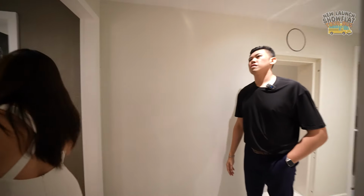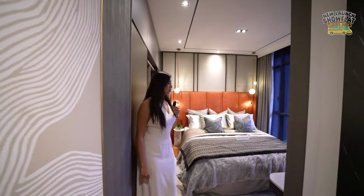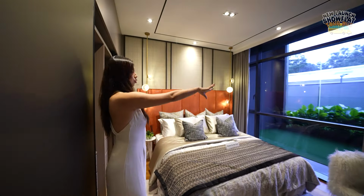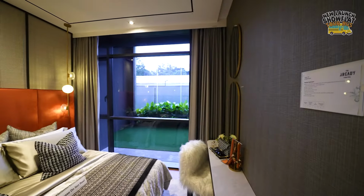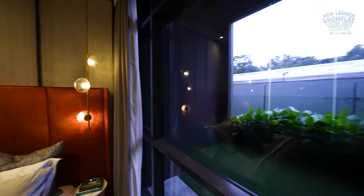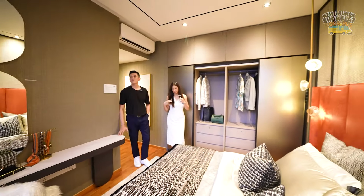Okay, let's go into the master. Stepping into the master, there's a huge floor to ceiling height. This entire panel is glass actually. Wow. Yeah, really nice for those who like a lot of light into the area.